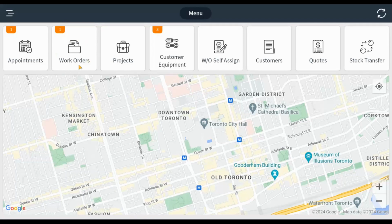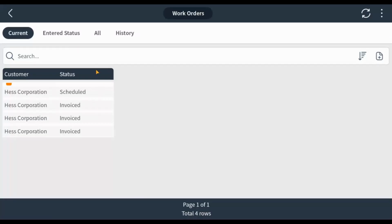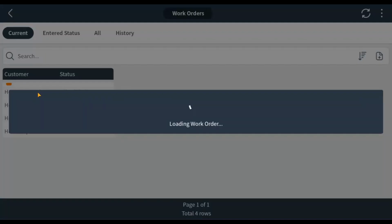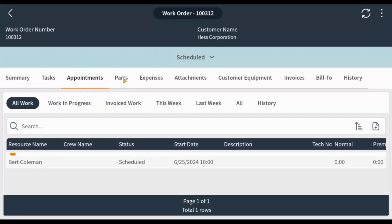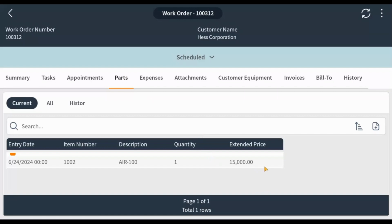You'll notice that on the work orders tile, we have a banner with a number 1, which is indicating to us that we have one new work order and one new appointment. So we can go ahead and get started by launching the work orders tile. Here we have a list of all the work orders that are currently assigned to me. And we can go ahead and open up the new one up top. So similar to the desktop, we have more or less the same tabs that we saw earlier when we created this work order. You have the ability to check your appointments. We have the ability to add or check the parts. So if you recall earlier, we added one part to this work order, which we see here. We have the ability to add more using the plus sign over here.